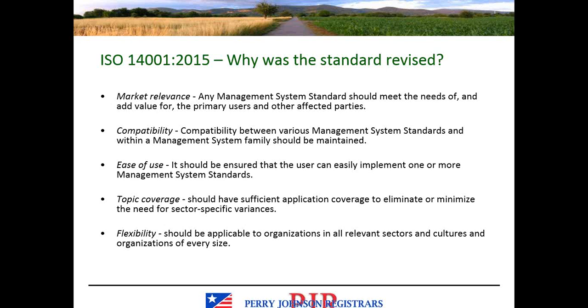Part of it is it's been made more general. There are not as many prescriptive requirements. It's intended to meet the need of any customer, any client, in any industry, anywhere in the world. So market relevance: they want it to be relevant to any company, and they want to make it easy for any company to get certified.